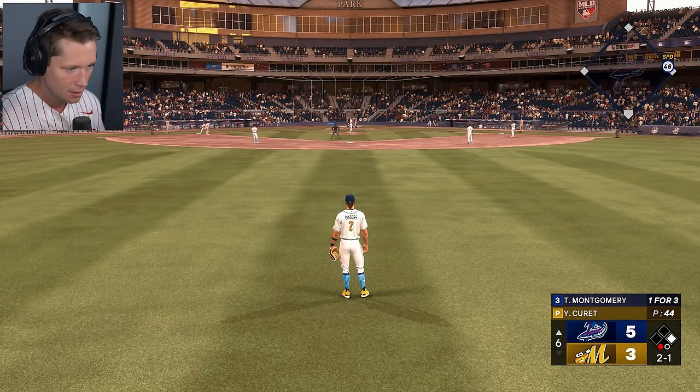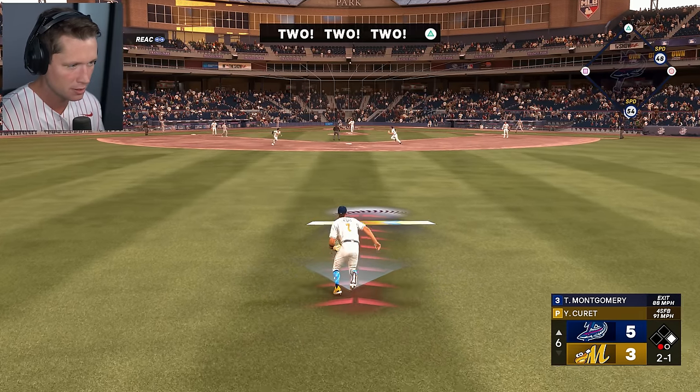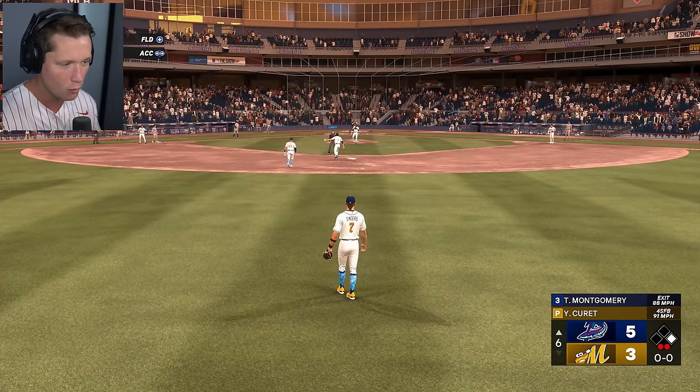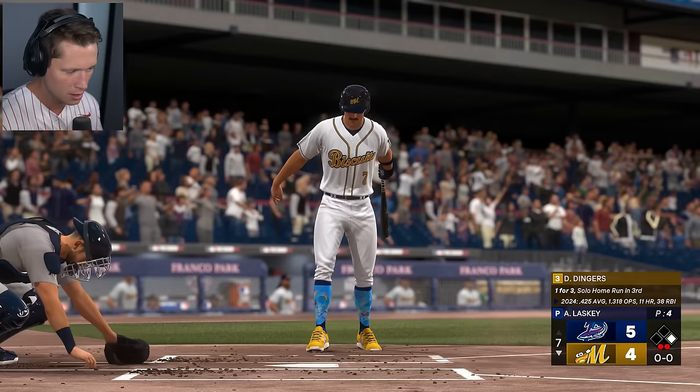And now the first baseman, number 36. It's all right. That's baseball for you, man. And now the 2-1. Nobody's perfect. Line drive to center. Should be able to catch that, no problem. Beautiful. Let's get a little practice throw over to second just to work on our accuracy. Looking good, baby. Here we go.